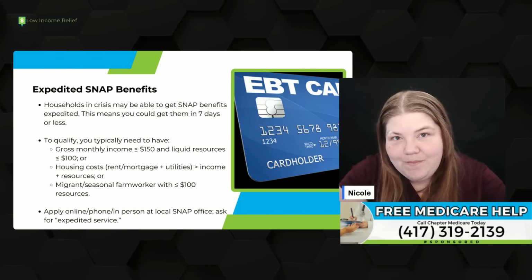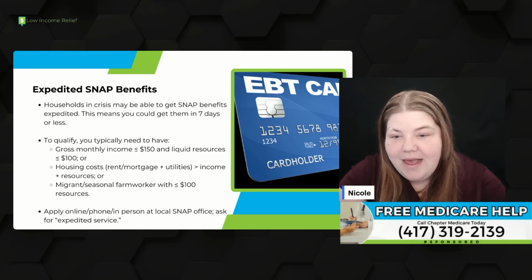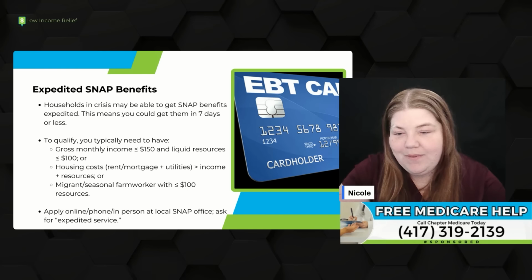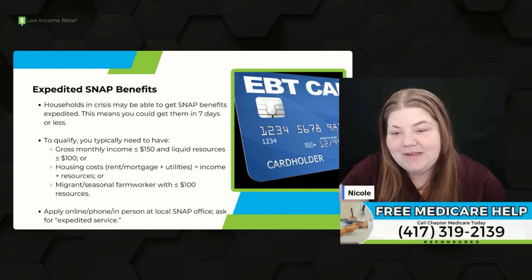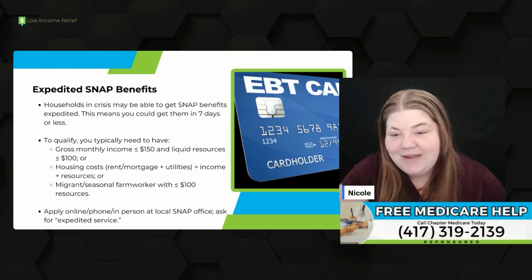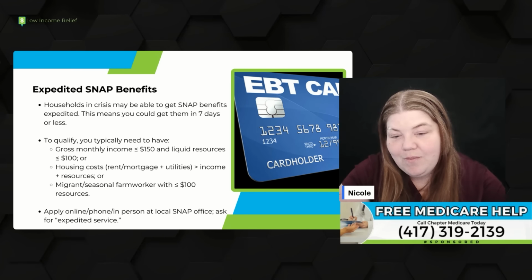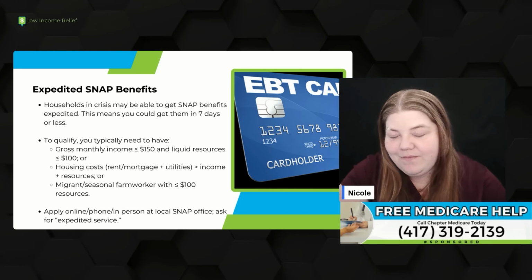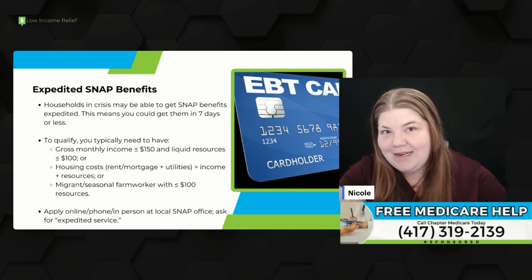And then if you need food right away, Expedited SNAP benefits are a great way to get food quickly. You can usually get them in 7 days or less if you meet the requirements. To qualify for expedited benefits, you typically need to have one of the following: a gross monthly income of $150 or less and liquid resources of $100 or less, or your housing costs are greater than your income and resources, or you're a migrant or seasonal farm worker with less than $100 in resources as well. You can apply online, phone, in person, what have you, at your local SNAP office. Just make sure that you mention expedited service.